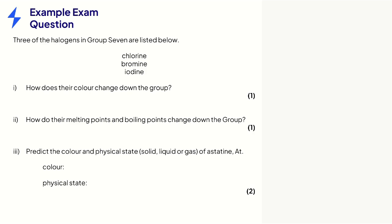We can now look at some example exam questions. The trend in properties is commonly asked about in exams. You know the trend in colour and melting and boiling points of the halogens. Just ensure you check which way, up or down the group, you are being asked about.